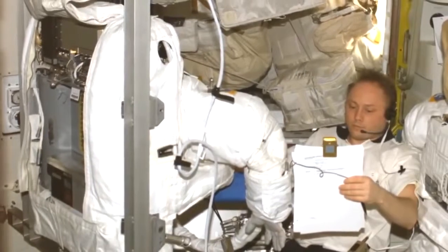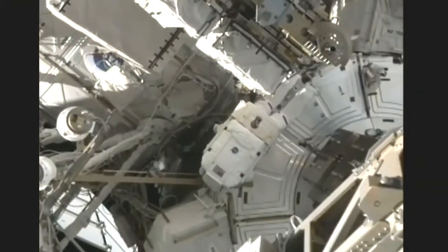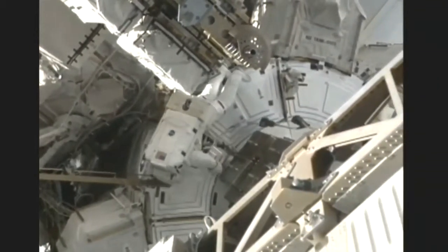In addition to learning how to maintain the suit in orbit, the EVA office has also taken great measures learning how to protect it. Working on the station can cause wear and tear on suit gloves.